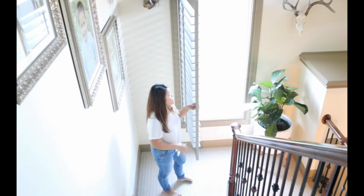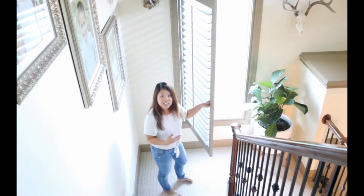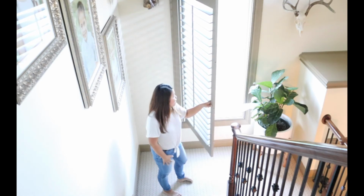But overall, these windows serve their purpose, and they do get a little dusty, so we have to dust them off every so often. Now, if you have a space where you're just trying to cover the window completely, this is one way that you can do it. And what is also awesome about it is that you can open and then clean the inside really well. So that's one thing to consider when you're buying shutters as well.